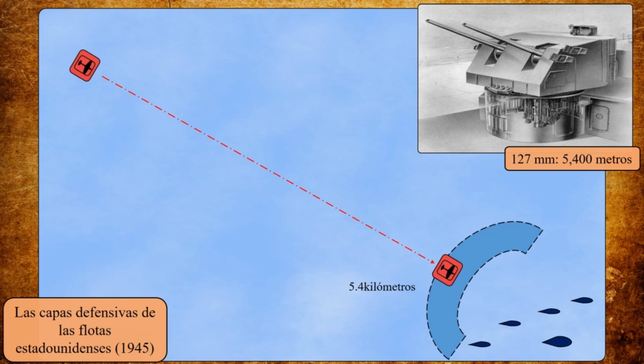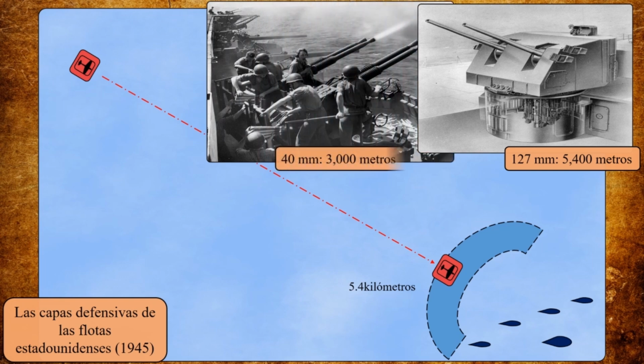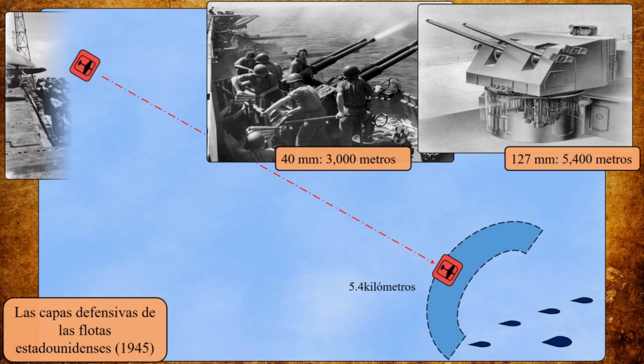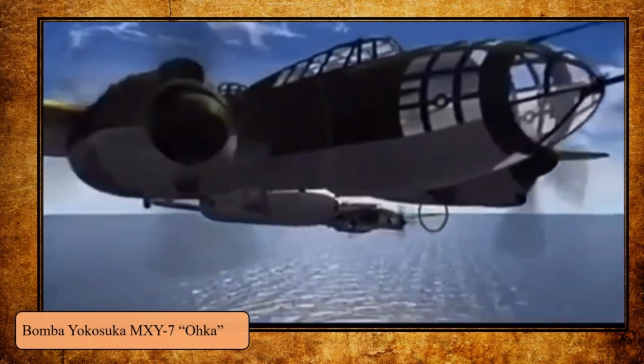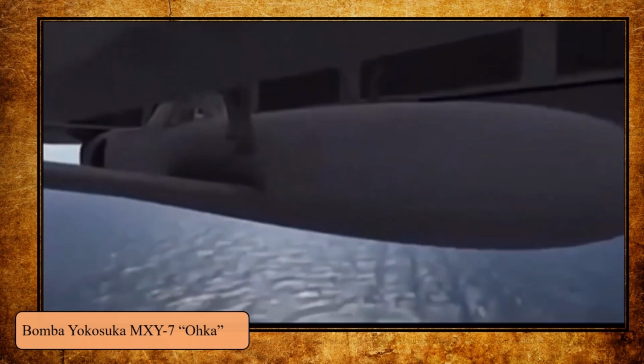Then, at 3300 meters, began the fire with the 40mm weapons. And then, at 1500 meters, began fire with the 20mm weapons. That was the US Navy's effective defensive layout that simply decimated Japanese air attacks. But in all wars, surprise is part of the game.